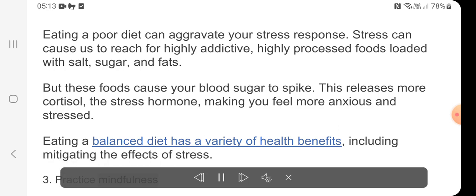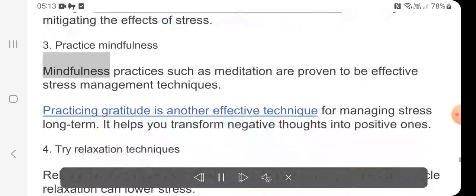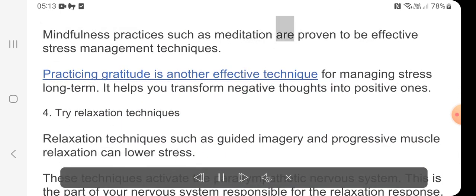3. Practice mindfulness. Mindfulness practices such as meditation are proven to be effective stress management techniques. Practicing gratitude is another effective technique for managing stress long term. It helps you transform negative thoughts into positive ones.